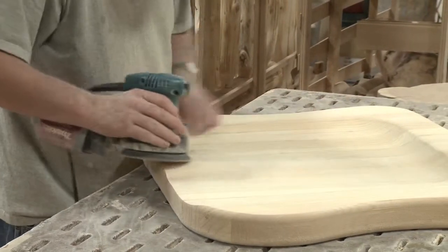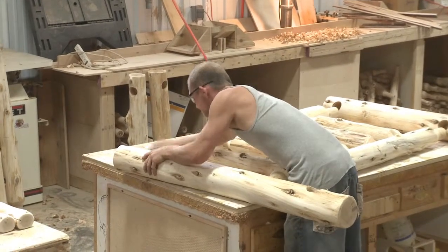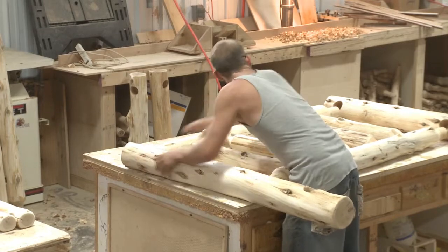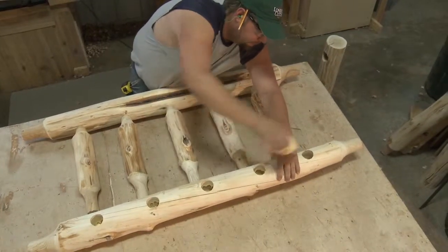All of our furniture is handcrafted by master craftsmen who fit all of our components into the one-of-a-kind look that our company is known for. No one can compare to our quality, American-made craftsmanship.